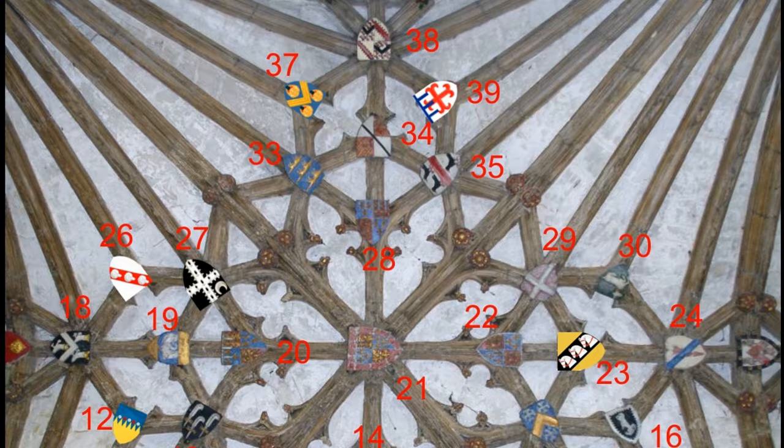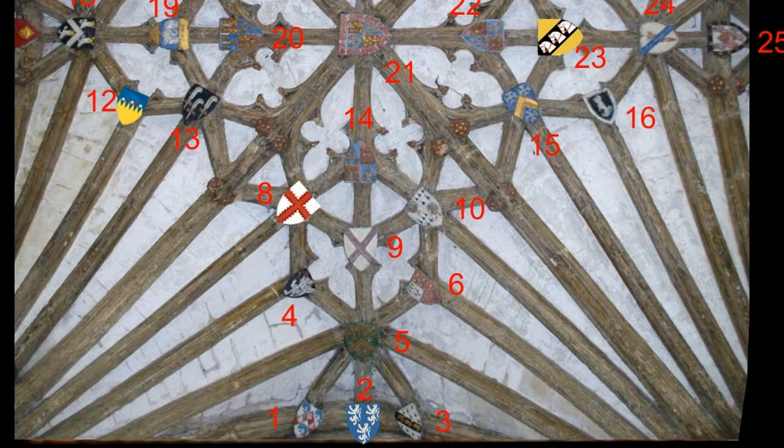At number 30 is the Holland badge of the white hind on a green background, which belonged at this time to the Archbishop's sister Alice, the Dowager Countess of Kent, whose sons were by this time deceased. The same badge was later placed for her daughter Margaret Holland above her tomb in the cathedral's Holland chantry. In the same year that this bay was constructed, Margaret married the Prince Thomas, whose arms are at number 14.